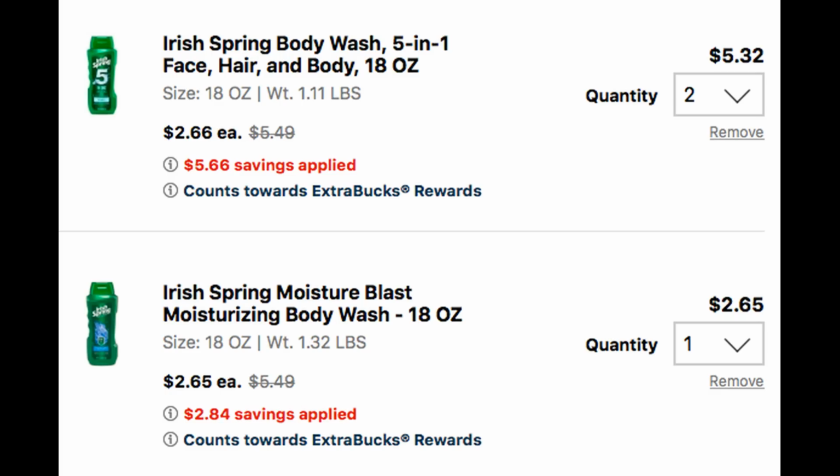So you can see here that I purchased 2 of the 5-in-1 and then 1 of the Blast Moisturizing Body Washes. Limits are 2 online. So you can get 3 Irish Spring as long as you're getting 2 of one kind, like the 5-in-1, and then your third being a different kind.